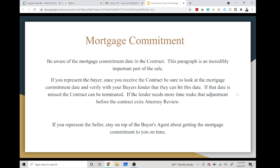If the lender needs more time, make that adjustment before the contract comes out of review. You have to look at it. Don't just get the contract, send it off, and have everyone sign. Review it, see that date, because sometimes the listing agent or seller will put a commitment date in there that's 2 weeks out. Well, you still got 3 to 5 days maybe of getting out of review. Now you're down to 10 days to get a mortgage commitment? That's going to be challenging to do, especially if it's FHA or VA. So know what that date is. If you need to push it back, have that done prior to exiting review.